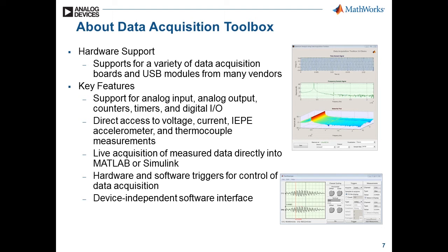Some of the key features include support for analog input and analog output, as well as counters, timers, and digital I/O. In recent releases, we've also added direct access to IEPE accelerometer and thermocouple measurements using this toolbox. Why is this toolbox useful? Well, it allows you to do live acquisition of data directly in MATLAB, where you can do further analysis of that data. It also provides sophisticated triggering capabilities for your data acquisition and a hardware-independent interface, so your code will look very similar, no matter what type of hardware you might be using.